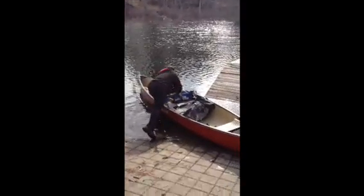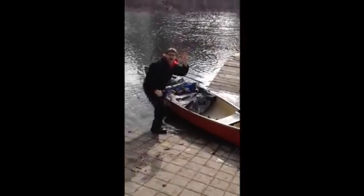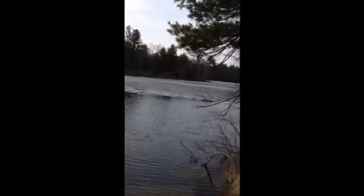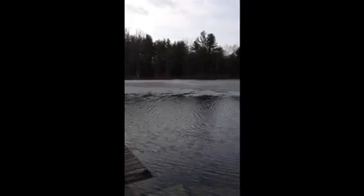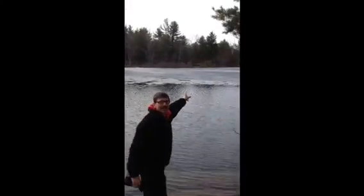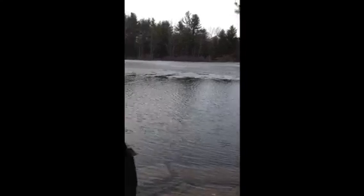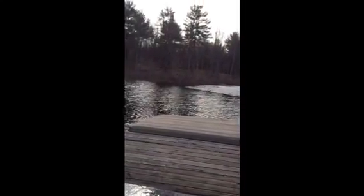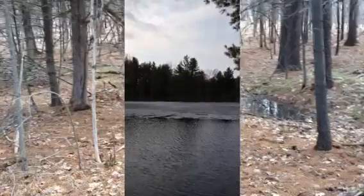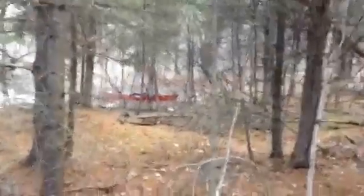Okay, so here's Bernie and the canoe and Seamus. And this is the lake. So we will officially be the first canoe in the water in Frontenac Park. Ice, yes, a lot of it. We'll be canoeing around the edge and hopefully finding an open path all the way around the giant ice blockage. Wish us luck.